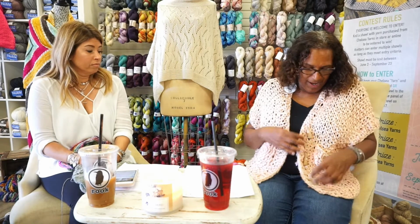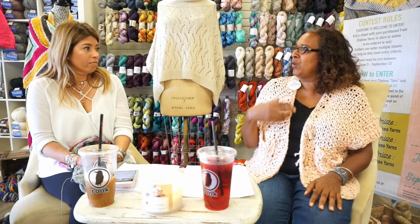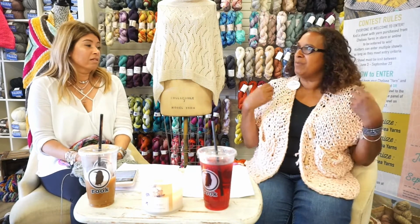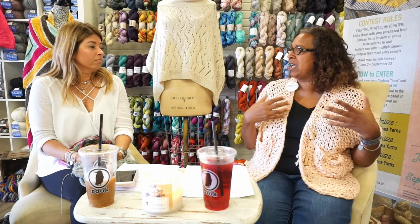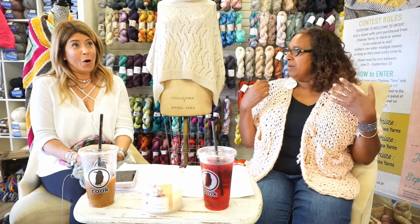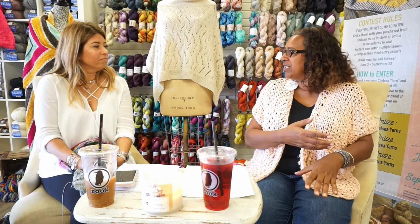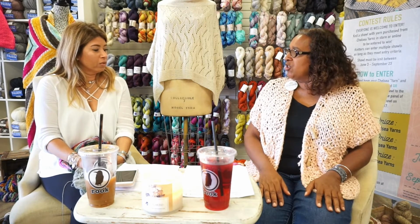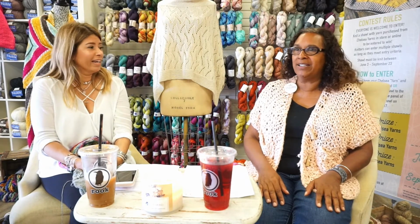I'm really impressed. It's snuggly, and I was thinking it would make a nice fall transition piece. Yes. Something that you could wear now over a sundress or a tank top in air conditioning, as we get into fall. But you could also take it into fall, with longer sleeves. I love it. It's a great piece. We've been selling that like crazy. It's been flying out of here. I can't keep it in stock.